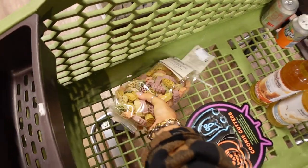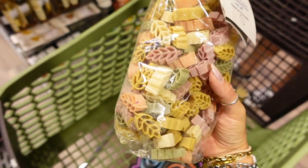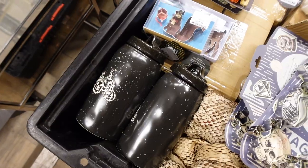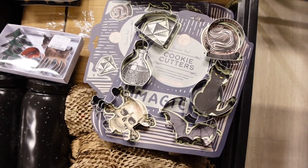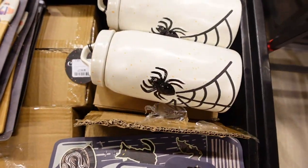And then we got some of this because it just looked really cool shaped. And it's like £2 or something. But we don't eat pasta that often, so when we do, it's a bit of a treat. So I thought I'd get some nice one. This cookie cutter is cute, but only if you could make them actually look like the things. Otherwise, it's a bit annoying. But they've got really cute little jars that I like.